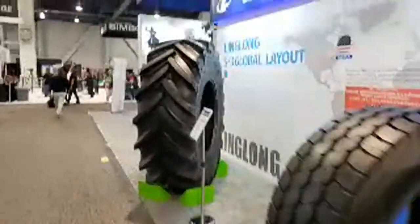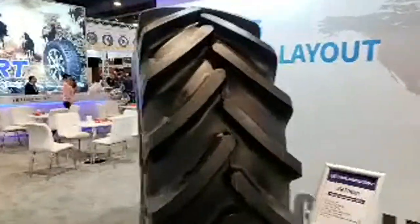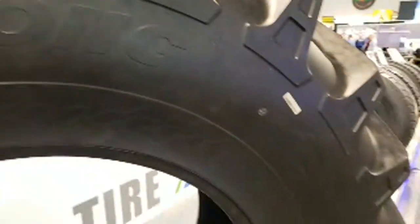Real talk though, my Ling Long tires I put on the Integra were like $168 for all four, mounted and balanced. Live long, Ling Long.